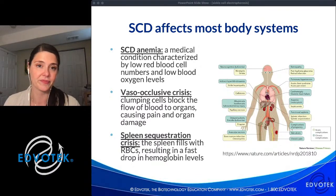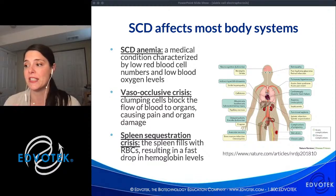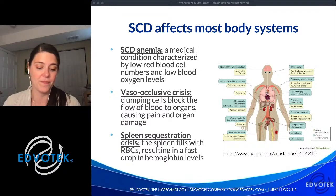There's something called a vaso-occlusive crisis. This is the clumping of the cells, the clotting of the cells all together, which is going to block the flow of blood to different organs. And this can be very painful. You're cutting off blood to different organs. You can have tissue death, extensive organ damage if you're not treating these conditions early enough. And depending on the patient, these attacks can be very frequent, very severe, and last for days.